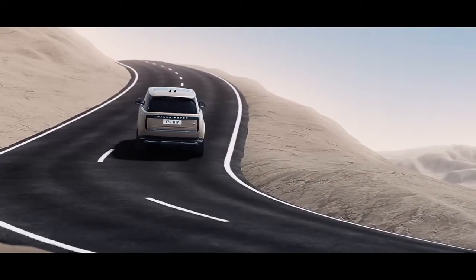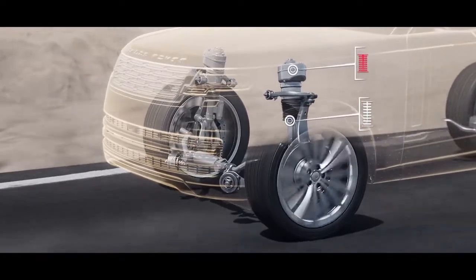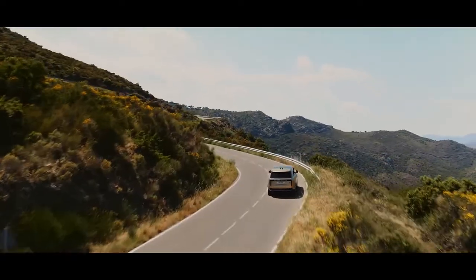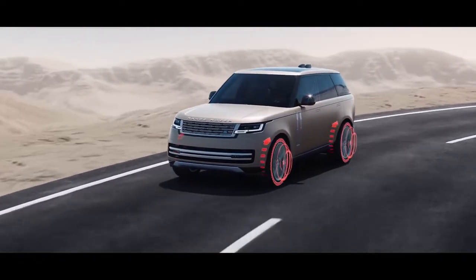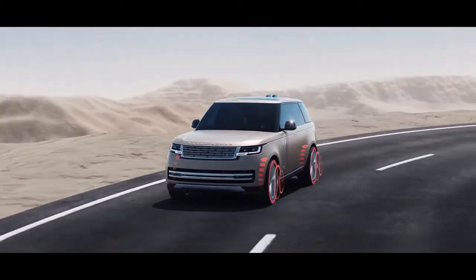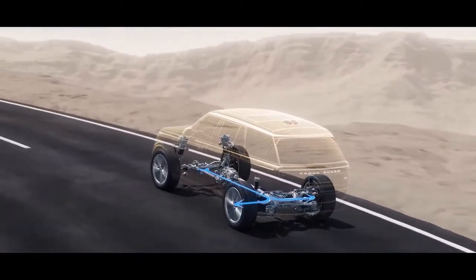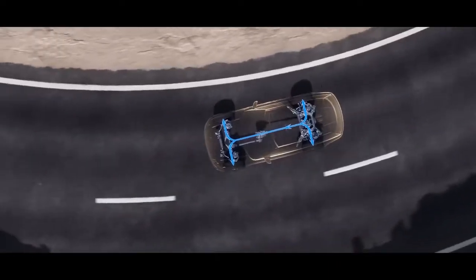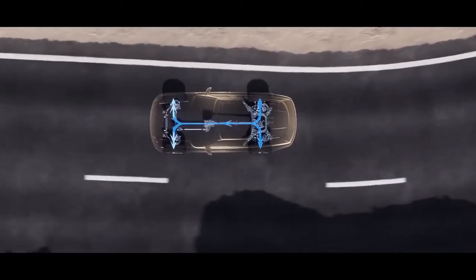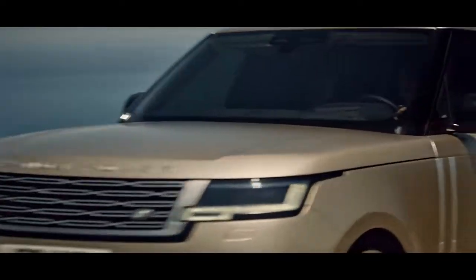Range Rover's renowned ride quality reaches a new level with twin-valve dampers. More responsive than ever, they deliver consistent comfort. Stability and control when cornering is further improved by torque vectoring by braking. Intelligent all-wheel drive is smarter and more capable than ever, providing torque exactly where it's needed for optimal grip. These technologies combine to eliminate noise and vibrations for comfortable, calm and composed travel.